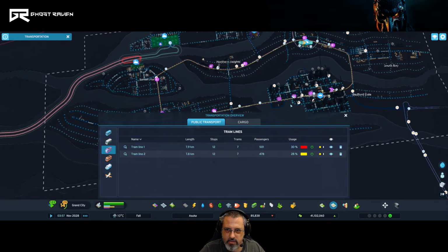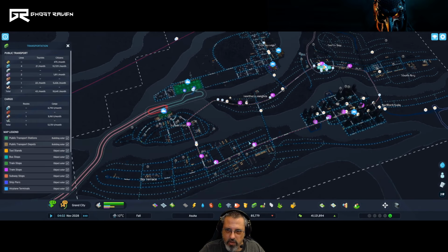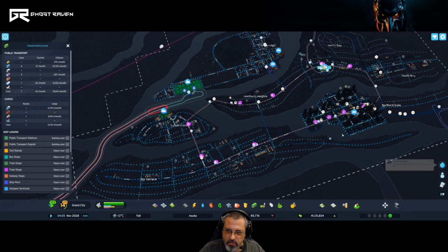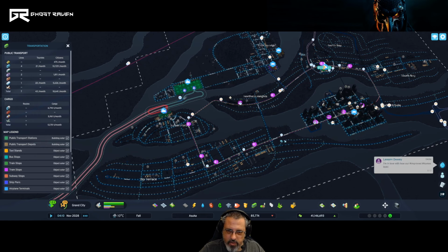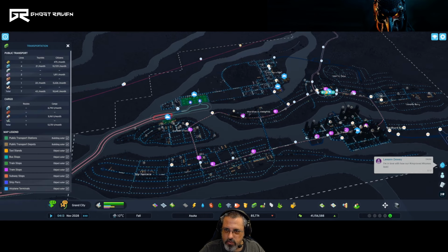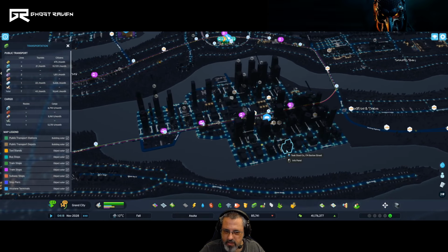So if you have a look at it, I'll take that off. You get an idea. So we've got a nice big circuit all the way around. I'm hoping the capacity is going to be enough. If it's not, what we might do is put in a metro or something like that.